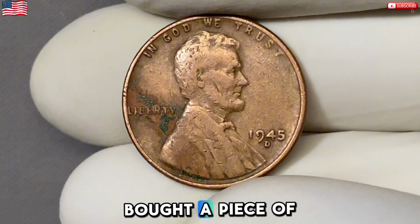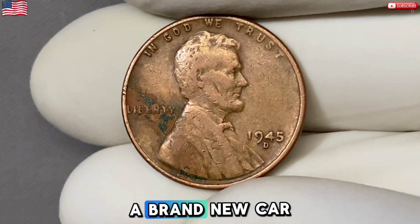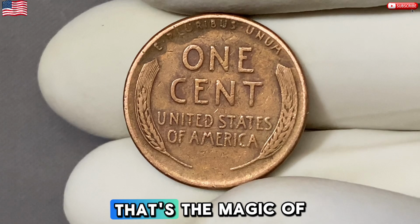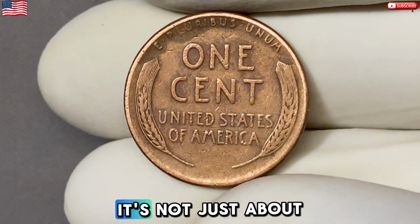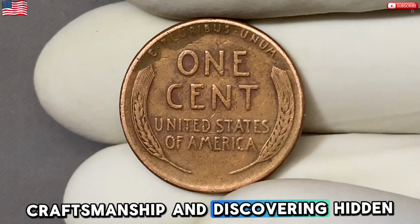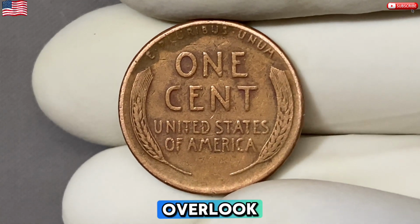A coin that once bought a piece of candy could now buy you a brand new car, pay off debt, or fund your dream vacation. That's the magic of numismatics. It's not just about money, it's about history, craftsmanship, and discovering hidden gems that most people overlook.